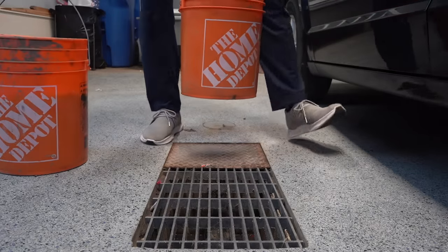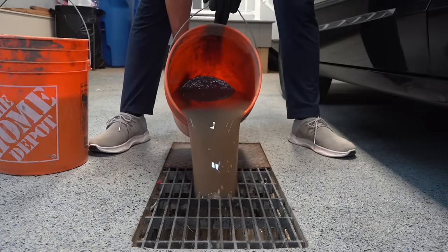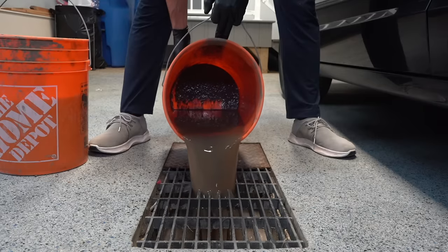Here's the two buckets full of absolutely disgusting concentrated filth pulled out from the van. Gross.